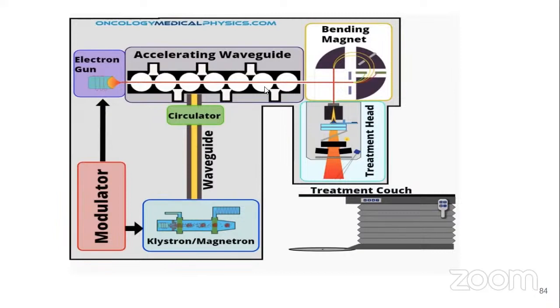So when it travels through that, it increases the speed of the electron, and through the bending magnet it bends and then hits the target, and X-rays are produced. Then this is again the flattening filter and these are ionization chambers. They measure the dosimetry, and this is the light source which will tell you how the beam is coming out of the treatment head. So it's a simplistic way.